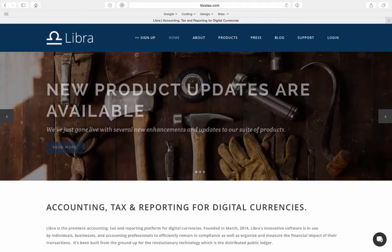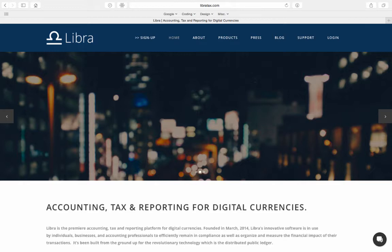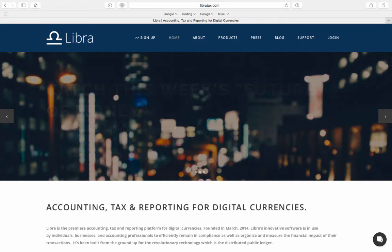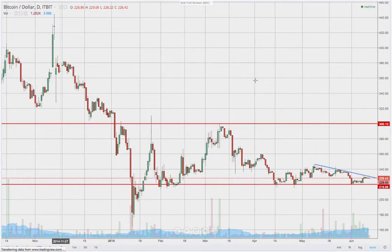So let's dive in. This is technical analysis for trading day Friday, June 12th, 2015, and we're going to start off by looking at the year-to-date IPBIT chart. IPBIT being a newer exchange, but one thing that's really clear here is this trading range, this channel that's formed between 300 and actually probably right around 215 over the last almost 6 months.